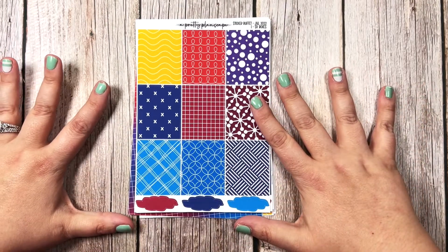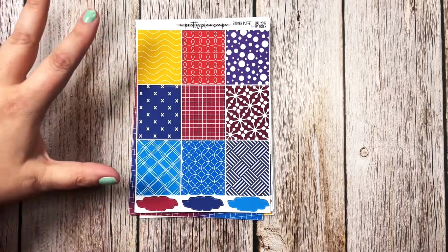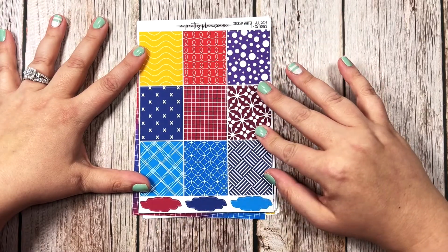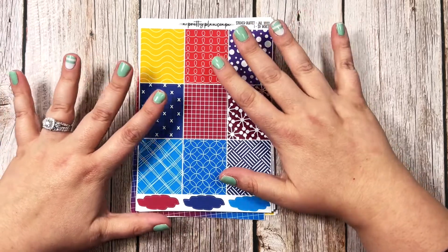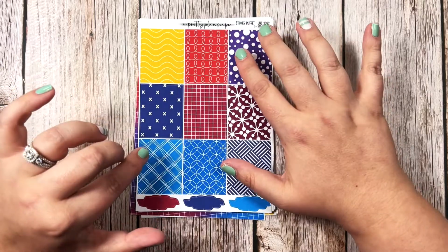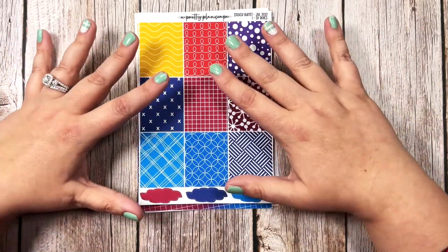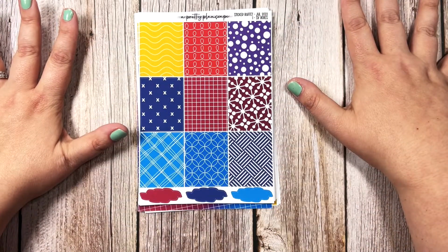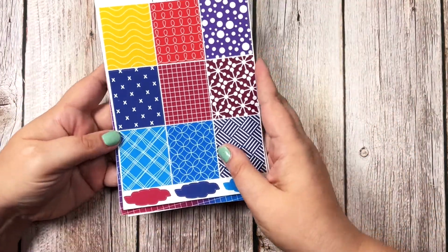Here's what's going to happen with these. Whereas the ones I showed you earlier today were all different patterns, these white patterns will be repeated in some way in all of the exclusive monthly palettes. They may swap out here and there for seasonal stuff, but in general, my goal was to use solid colors with white patterns that you could use in a variety of ways. So let me take you through and show you what this one looks like.